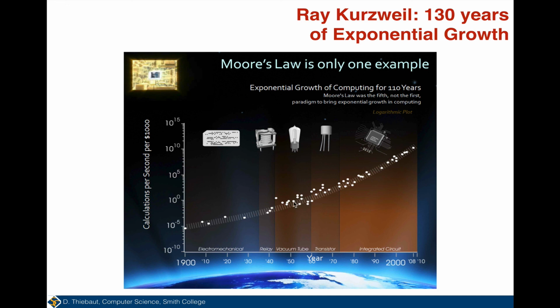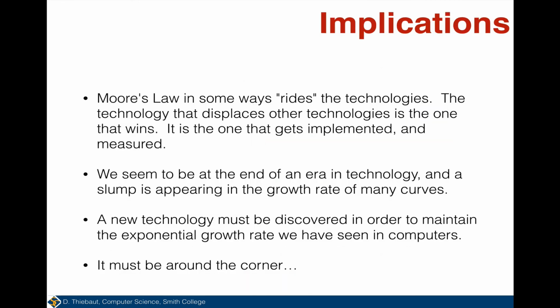machines. However, when you look at the amount of calculations, which is a nice unit to use for measuring them, you have a very smooth growth here. This growth doesn't really depend on what the technology is. So Moore's law in some ways rides the technology. What it's saying is that there's a doubling of some quantity over time, and it doesn't matter what the technology is.